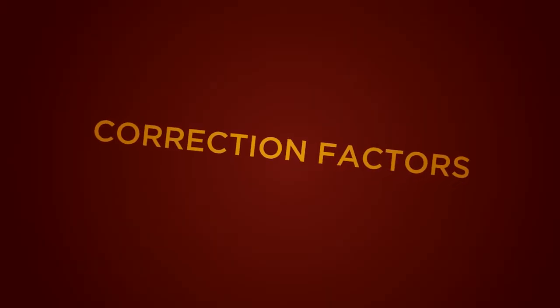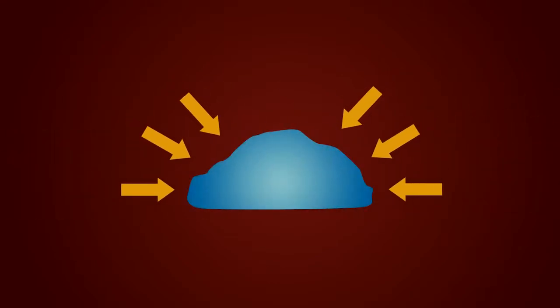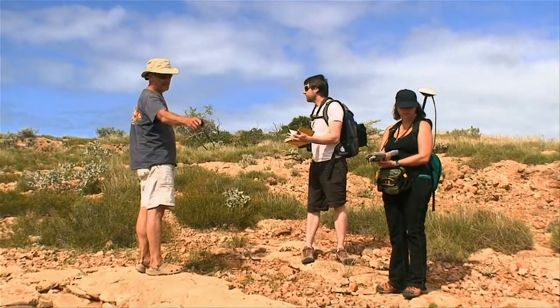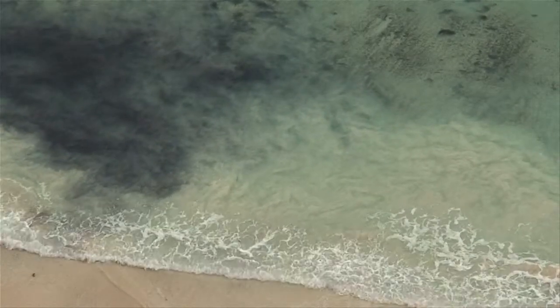Every beach Ramo finds needs a unique factor that takes into account how changes in ice sheets over time have vertically shifted the land, changed gravitational attraction of the ice, and even altered the rotation of the Earth. This Pliocene beach is nearly 90 feet above present sea level. So how much higher was the sea then? The researchers say they don't know yet.